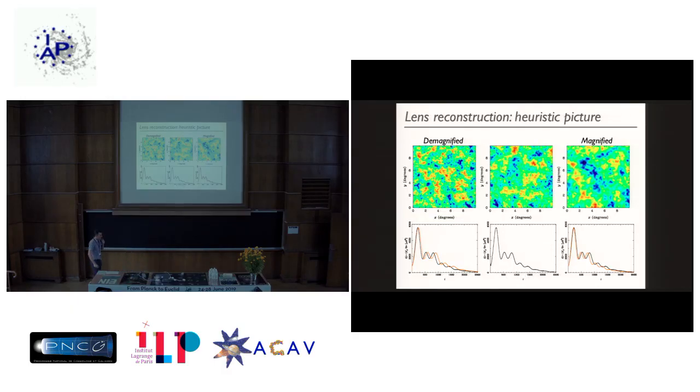Okay, so it's usual to frame discussions of the science that we do with lensing in terms of lens reconstruction. This is the idea that just by taking the observed lensed CMB sky, we can reconstruct the effects of lensing. This is just a heuristic picture for how this works, and I'll give you a slightly more precise picture on the next slide. But imagine you have a small region of the sky, and you consider lenses which are large compared to that part of the sky.